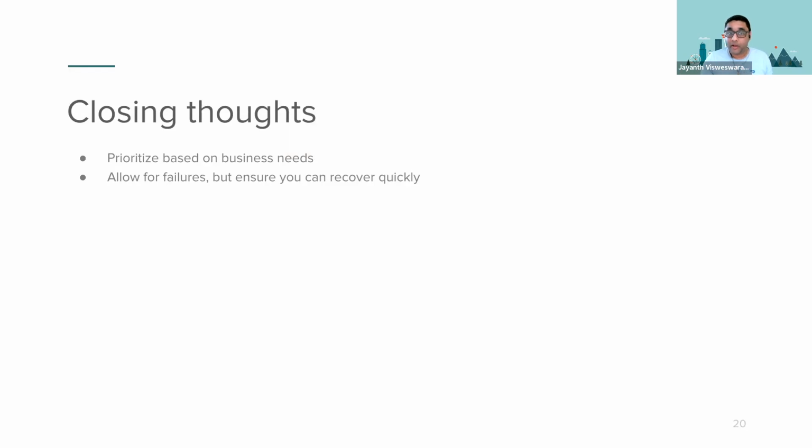Lastly, some closing thoughts. We worked hard to prioritize which APIs and code paths offer the best value and moved over to a service. Having that prioritization allowed us to make decisions that were able to give the business the best value for the investment they made in allowing us to extract this code out.